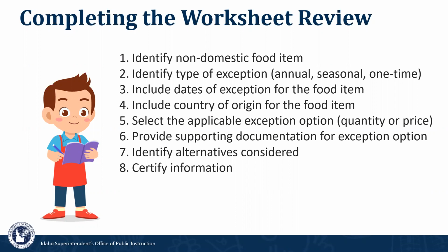Check your invoices, look at your invoices. It should tell you where that produce is coming from. And then the country of origin, select the applicable exception option. Is it because there's not enough quantity sufficiently grown right now, or are the prices really high and your vendor can get them a little cheaper? This exception form is not something that should be just used willy-nilly. You should really be trying to get produce, look at the AMS.